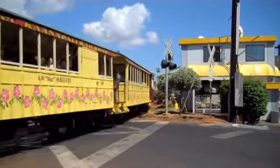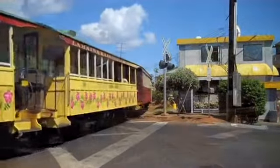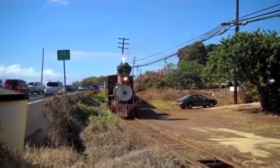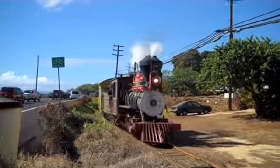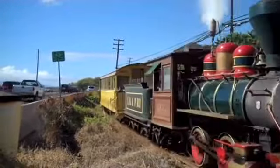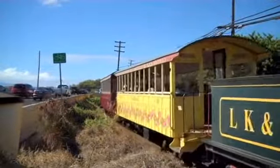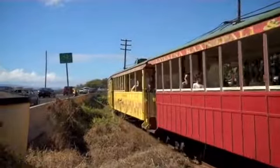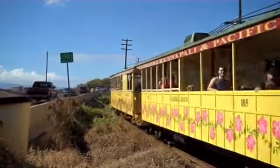It's called the Sugar Cane Train because they used to carry raw sugar from the fields to the sugar mill in Lahaina. The old trains lost their jobs, and the tracks that the train runs on are 36 inches wide. You know what that means. This is narrow gauge railroading.